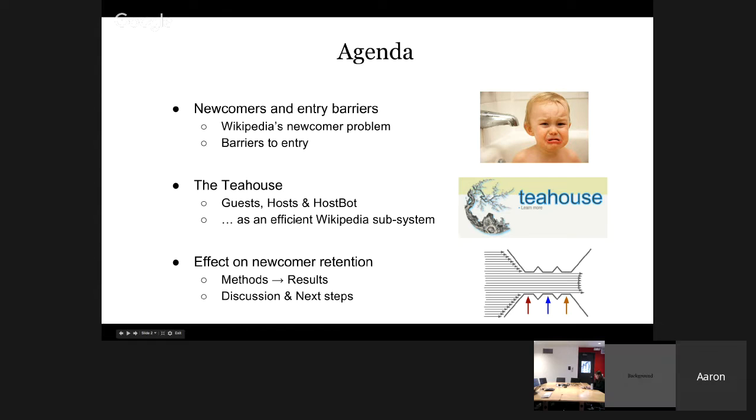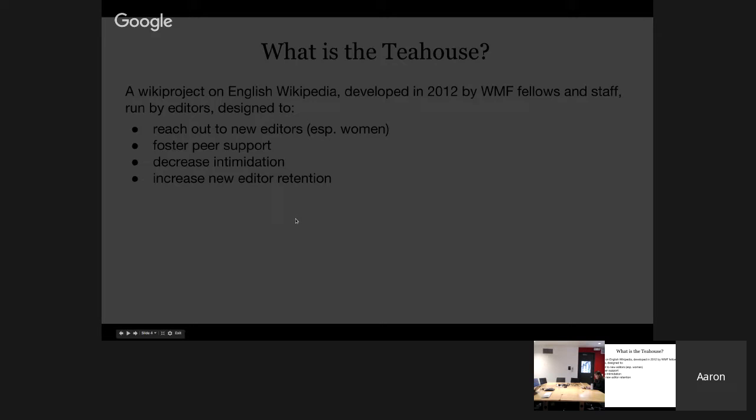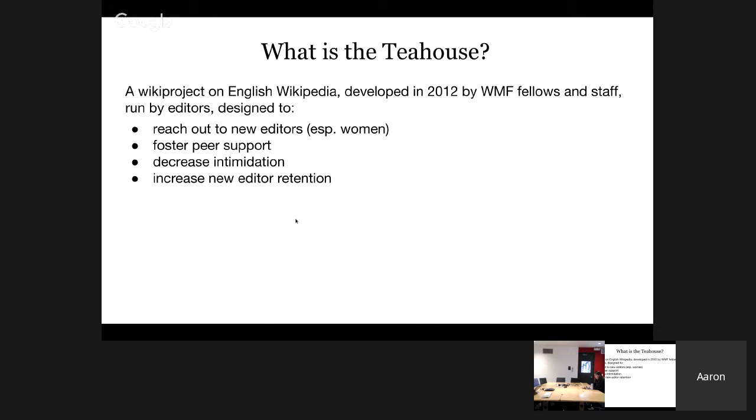So first, a little background. For anyone who's watching this talk who doesn't know what the Teahouse is, it is a wiki project on English Wikipedia, and this is where I should say it started on English Wikipedia, and there are now Teahouses on many different Wikipedias. First developed in 2012 by two Wikimedia fellows, me and Sarah Sturch, and two members of the Wikimedia Foundation staff, Seiko Baturs and Heather Walls.